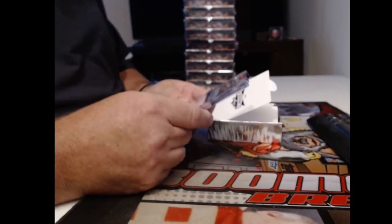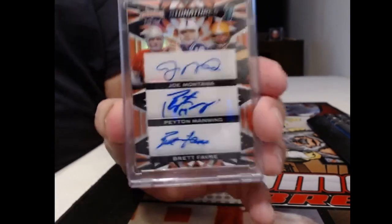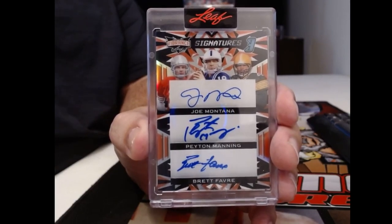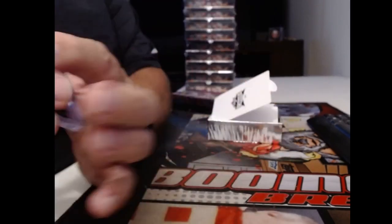Solid card here, number 6. And if you have Montana, you got action. Montana, Manning, and Favre. 6 of 6. Nobody's jersey number, but they all kept it on the sticker.